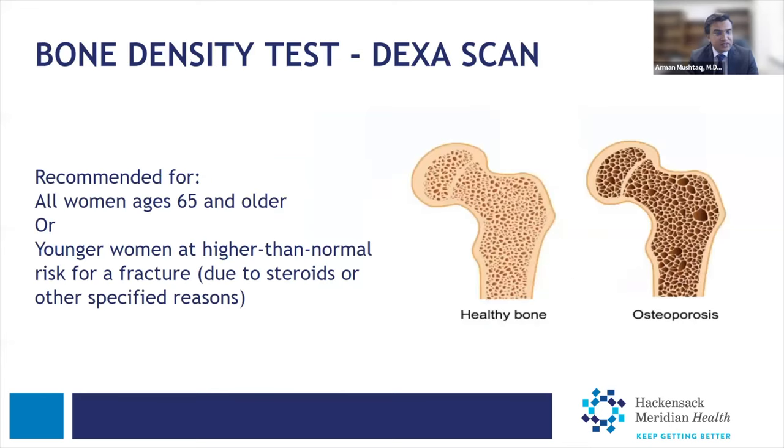Bone density, I think this is the last one, for females and also for males, but mainly for females. All women ages 65 and older should get it, or even younger women who have risk factors, mainly steroids, hormonal therapy, lifestyle, all of these risk factors. If they are there, then they are also justified to get this testing done. You can see the healthy bone and the osteoporotic bone.